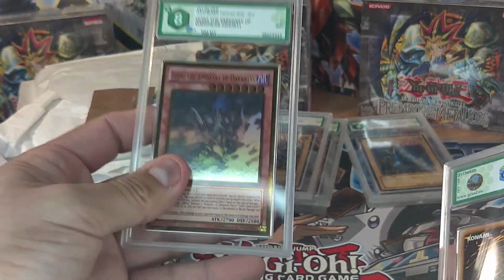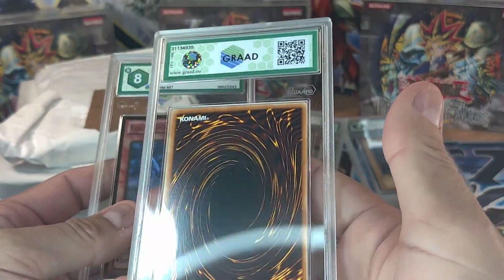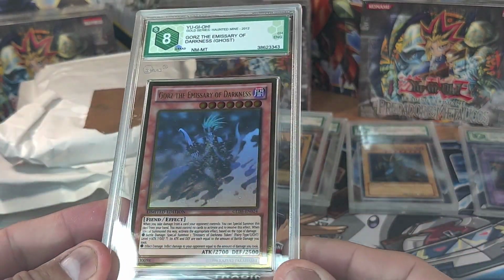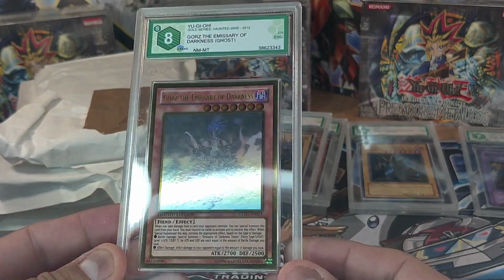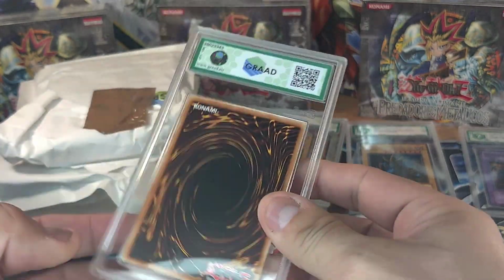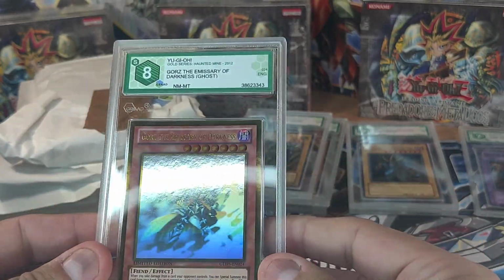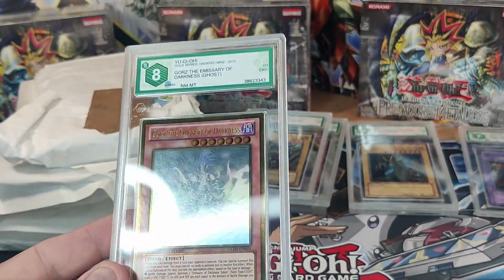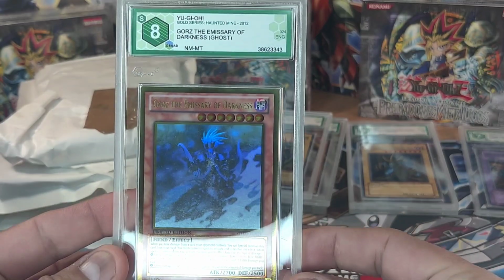No. Wait, before I... this has to be something wrong with the card, man. Anyways, bro, no. This should have been a 10, bro. No way, man. Jeez. No way, man. Bro, my Blue Eyes Ghost Rare gets an 8. Bro, jeez, man. What a beautiful card, though, nonetheless.